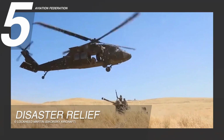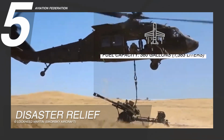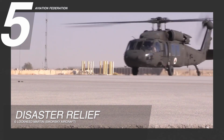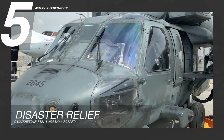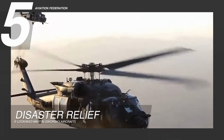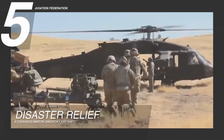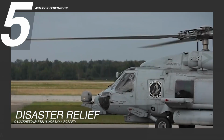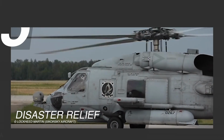With a fuel capacity of 360 gallons or 1,363 liters, the helicopter can sustain long relief missions without frequent stops. Its passenger capacity allows for mass evacuations when every flight counts. Whether airlifting stranded civilians or transporting aid workers, the Black Hawk's endurance and reach continue to make it one of the most trusted assets in humanitarian response. Its consistent presence in emergencies has cemented its reputation as a global lifeline.